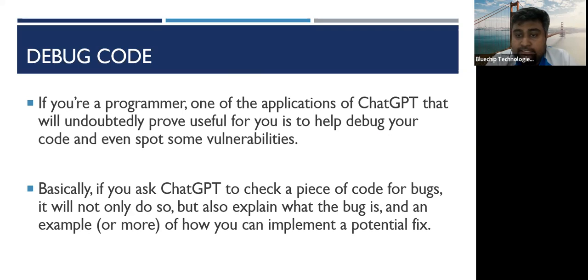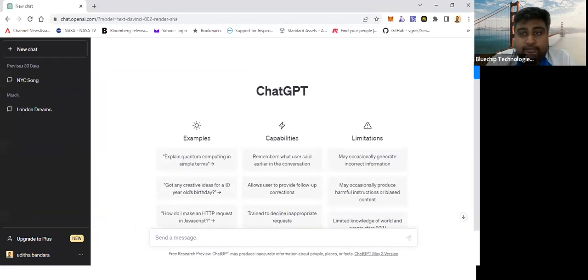There's a question: how long will this first instruction remain when you see? No, it will be saved forever. So you can see your history. Normally for 30 days you can see. Later, I will explain the interface and everything. But here you can see the previous 30 days, and you can have multiple chats as well.